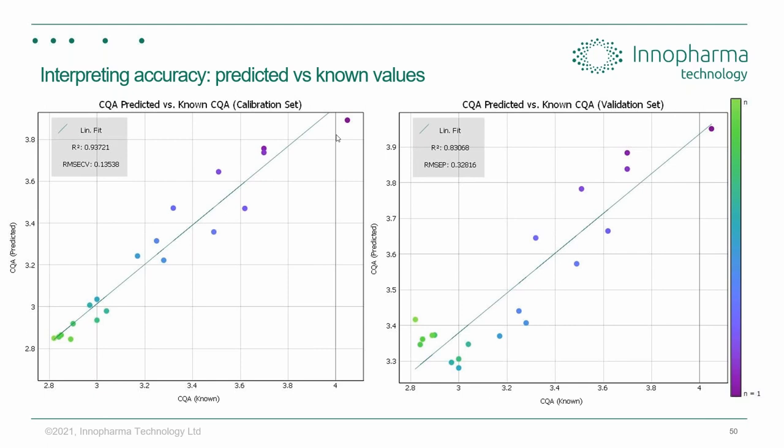And another parameter that's reported here is a root mean squared error of cross-validation, and it's low. That's good. That means this model is performing well. But again, I'll get into the details of these parameters during the lecture. What we need to do in order to interpret how accurate this is, is apply this model to unknown variables, as we are doing today in the lab.